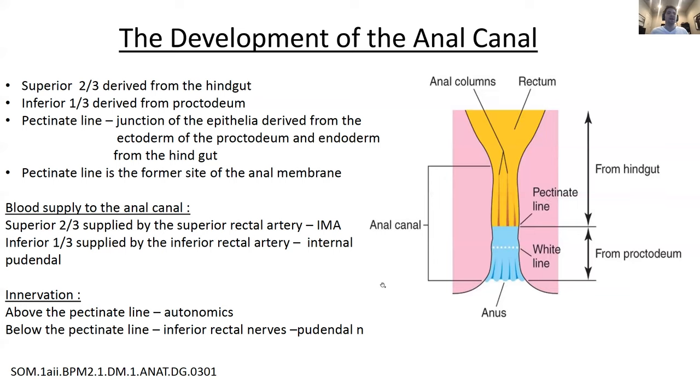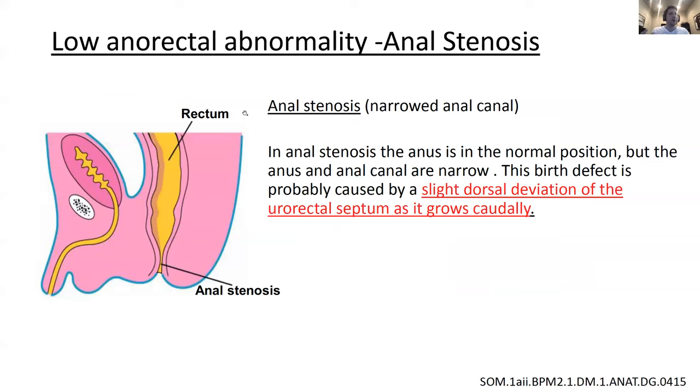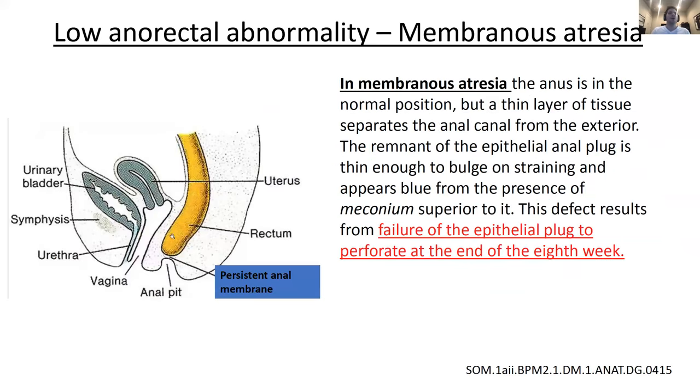Okay, and you can kind of read about that here. These weren't highly tested as well. I'll point out the one that they did ask about, but just a general definition here should do. So obviously a stenosis or a narrowing here that could cause complications or a backlog, or a backup of feces.